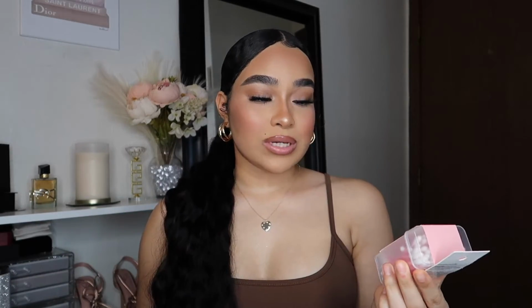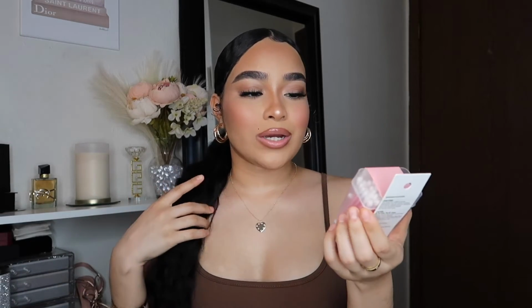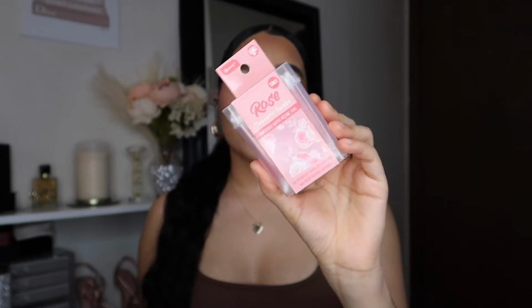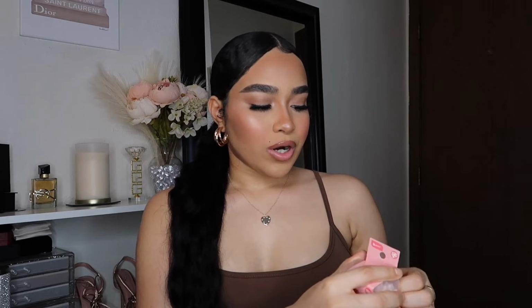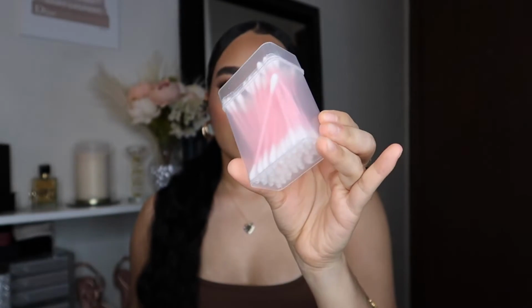Next I had to get some Q-tips because I'm always running out and I really wanted a container like this for my Q-tips. I currently put my Q-tips in a sandwich bag, but whatever, I don't care as long as they're being protected. It's still very sanitary, but I needed something just like this. These are Q-tips infused with rose oil. I never tried any Q-tips infused with anything, so we're gonna see how these work or just how they smell because I really want to smell these. So the case looks like this and these are how they look inside the box.